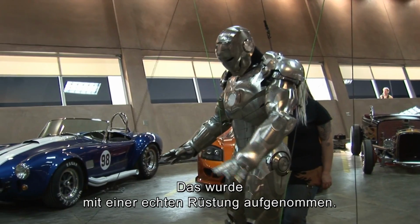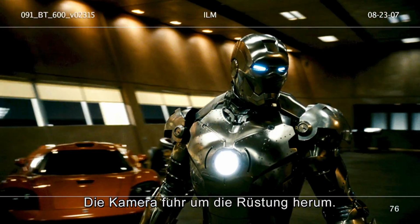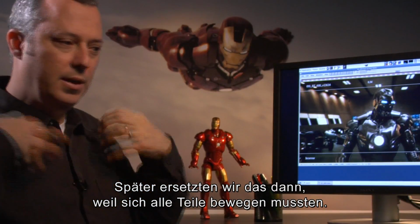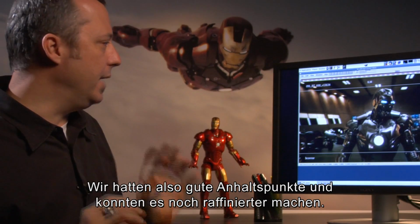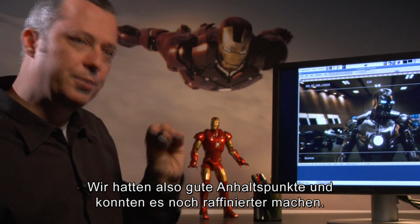So there's these shots which we shot with the practical suit where the camera dollied around the practical suit. But we ended up replacing it in these shots because we really needed just everything to move. But it gave us really good reference, and then we could just make it that bit sweeter.